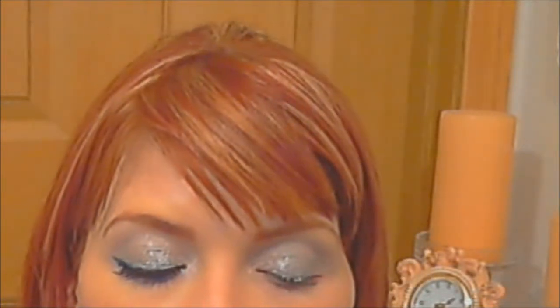So now all we're going to do, this is going to be the really easy part, and you only have a couple of steps left to go. I'm going to take the frozen white pigment that I told you reflects blue a little bit, and I'm going to use my fluffy dome brush, and I'm just going to apply this in the very corner and kind of bring it up to the brow and over just a little bit.